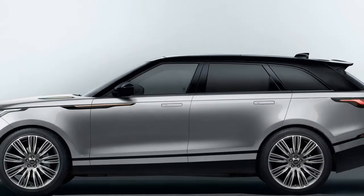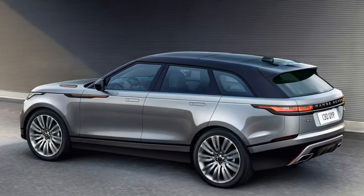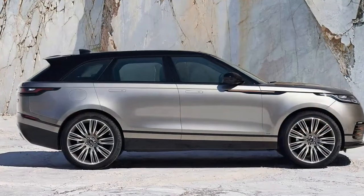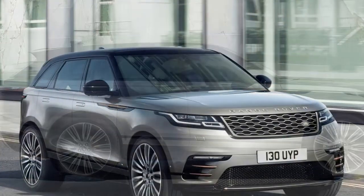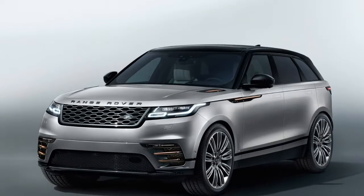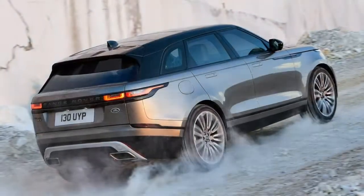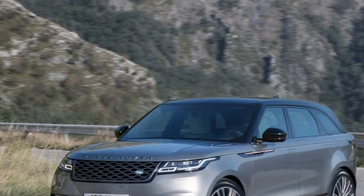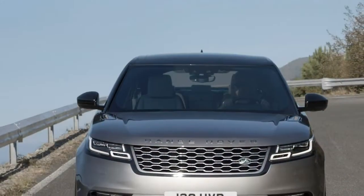2019 Land Rover Range Rover Velar SUV Review. The good points of the Land Rover Range Rover Velar SUV: great looking SUV that oozes class, high-tech, premium interior, fabulous long-distance capability. The bad points of the Land Rover Range Rover Velar SUV.